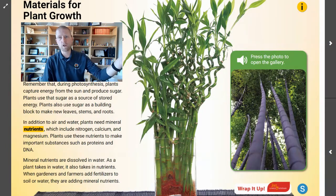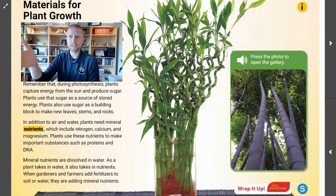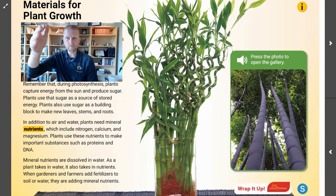Are the flowers going to grow? No. But in this particular situation, is this bamboo going to grow? Yes, it is. In fact, wild bamboo can grow more than 60 centimeters, which is 2 feet, in a single day. It can grow 2 feet in a single day.